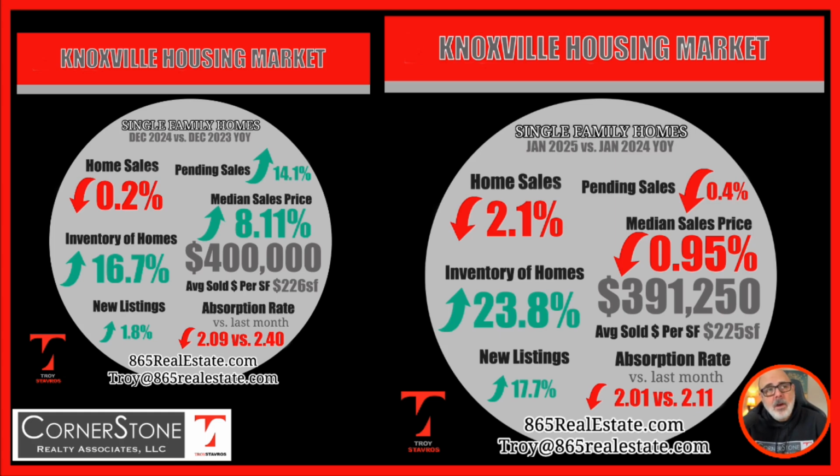So that's not something we see very often. We'll want to keep an eye on that on a month-to-month basis, but basically even but down just a hair compared to 1 year ago, coming in at $391,250 for the median sales price in Knoxville, with the average sold price per square foot coming in at $225 per square foot, with the absorption rate dropping from 2.11 months worth of inventory last month to just 2.01 months worth of inventory in January. So that still shows us that even with inventory increasing, there is still some demand that is soaking up some of that inventory, lowering the absorption rate.